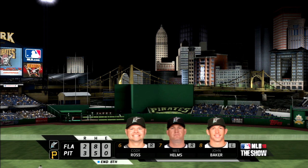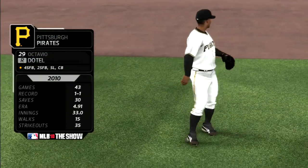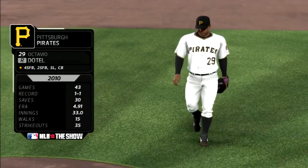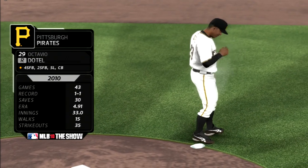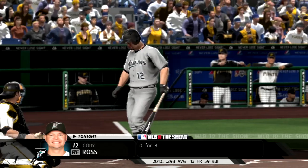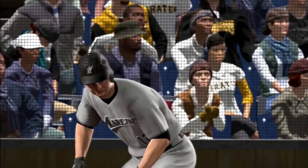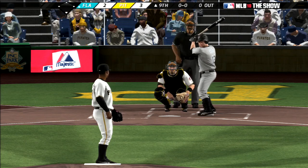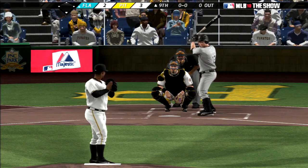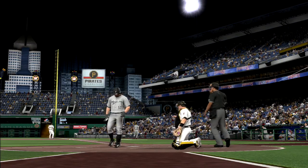9th inning coming up. It's the Pirates 3 and the Marlins 2. So with a save situation looming, they'll turn things over to their closer, Octavio Dotel. Cody Ross will try again, 0 for 3 thus far. And this is sliced foul into the stands in right, out of play.